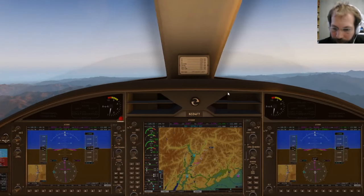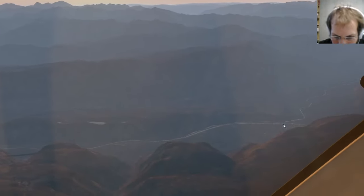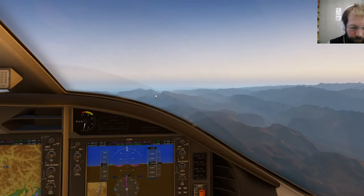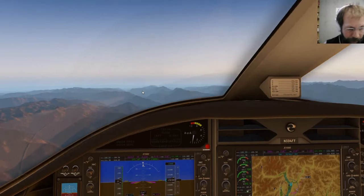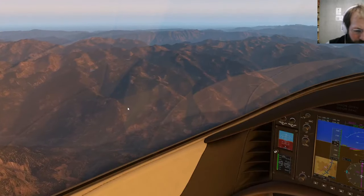And when we look out the right window, we can see down here Bozen, Bolzano with its airport. Maybe we come here on the way back to Germany once we have completed our Mediterranean airport tour. Oh, coming up on LOWZ, just below us.